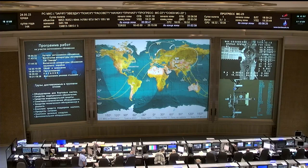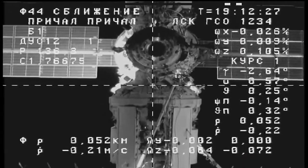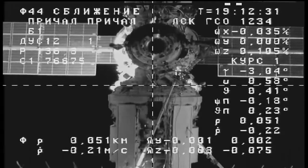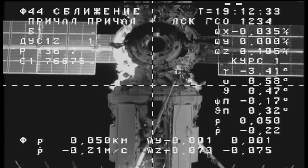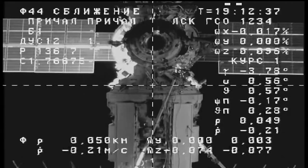We have passed out of range of our tracking and data relay satellite system for just a couple of minutes here. This view over Russian ground stations of the approach of the Progress to the Poisk module, 50 meters now separating Progress from Poisk. The video is gone. Okay, copy.